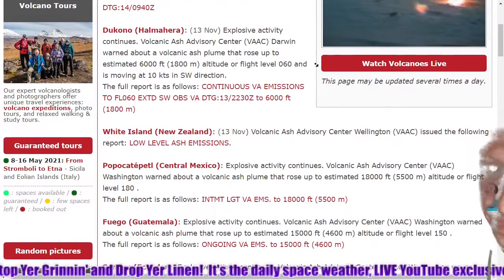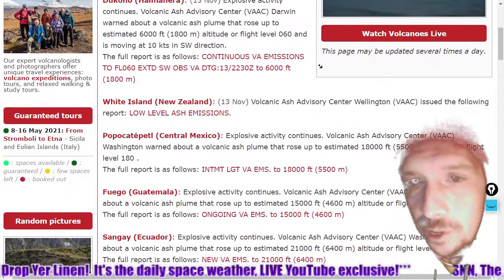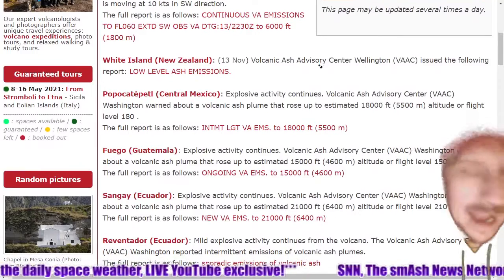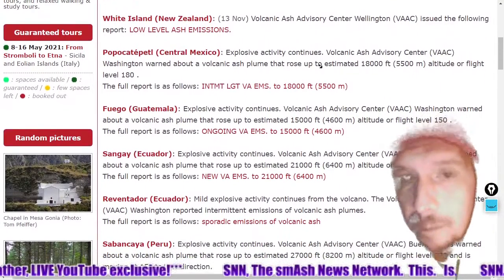White Island is now producing some low-level ash emissions. So ramp up at White Island, north of New Zealand there. One of the few volcanoes that have killed a few people in the past year or two. Popocatépetl exploding. So back on the list there, Popocatépetl.